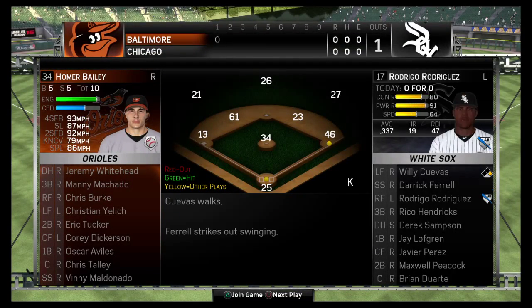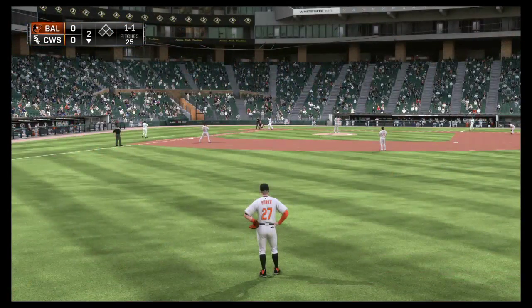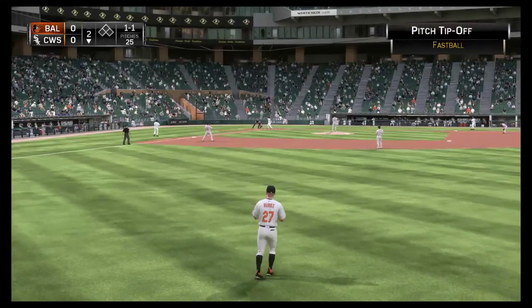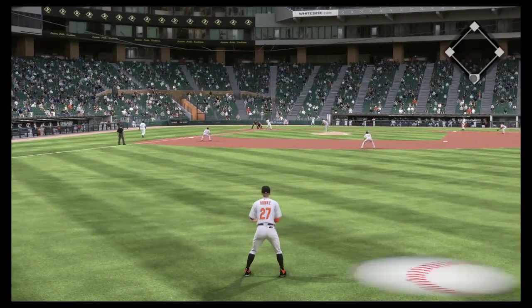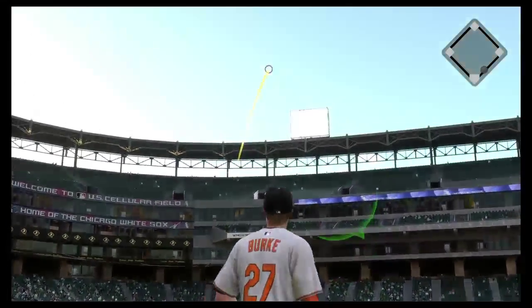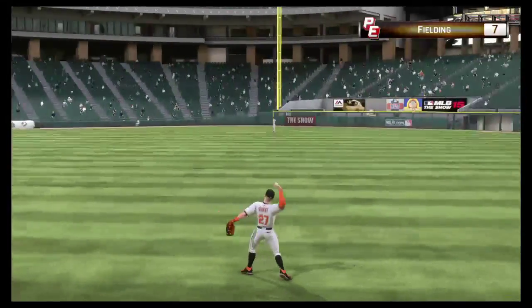Now it's the White Sox turn in a scoreless ball game. Jay Lofgren will stand in, back in the lineup after getting the night off yesterday. 1-1 pitch is lifted in the air out to right. Burke is there to put it away for out number 1.